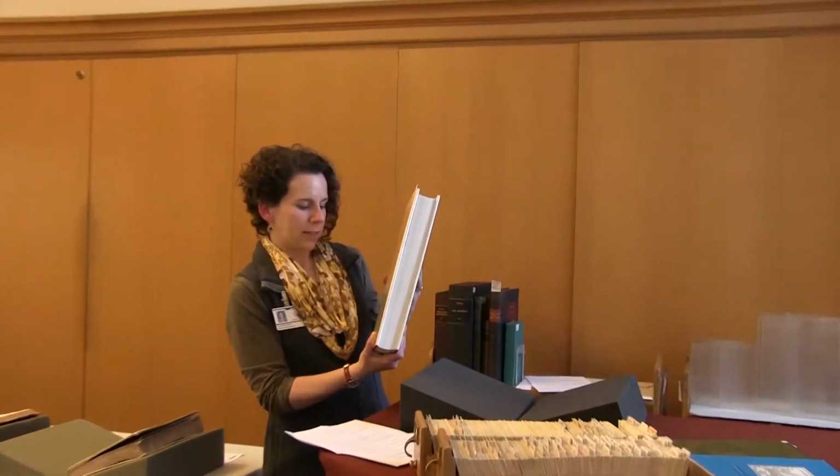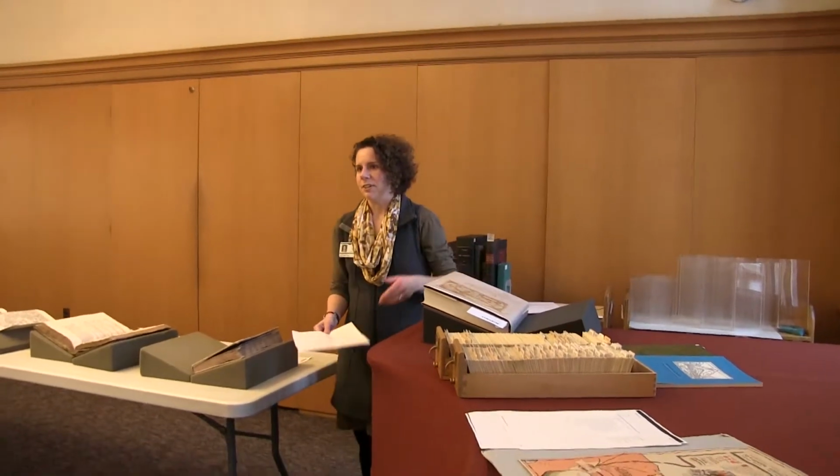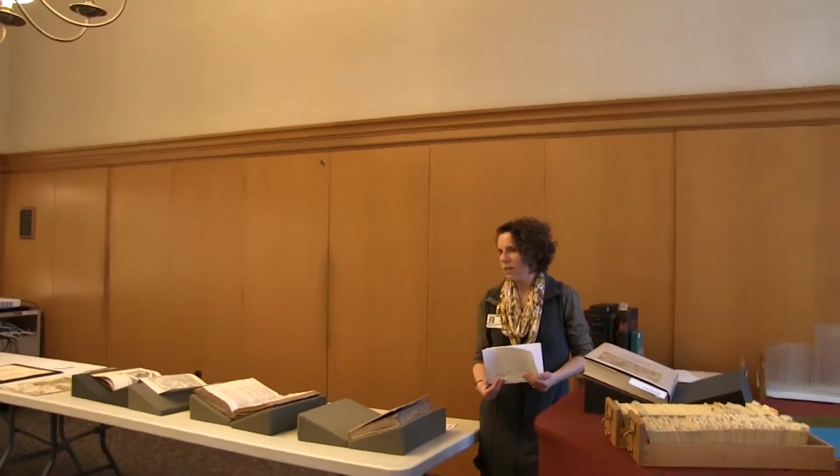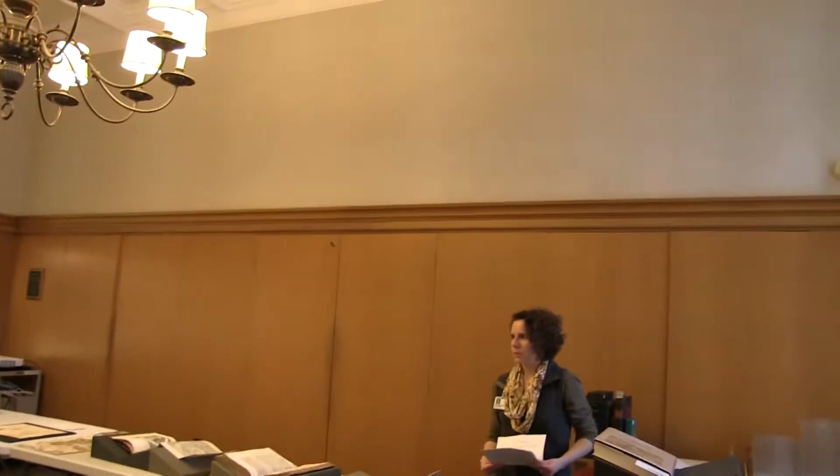The folks who made this book will cite in here anytime there's a copy of a book in the Lilly Library that they're describing, which is helpful if you're looking through this and you're like, oh, I want to see that. You can see if we have it or not. And we do have some of them, but certainly not all. Do you guys have any questions before you get up to look at things?